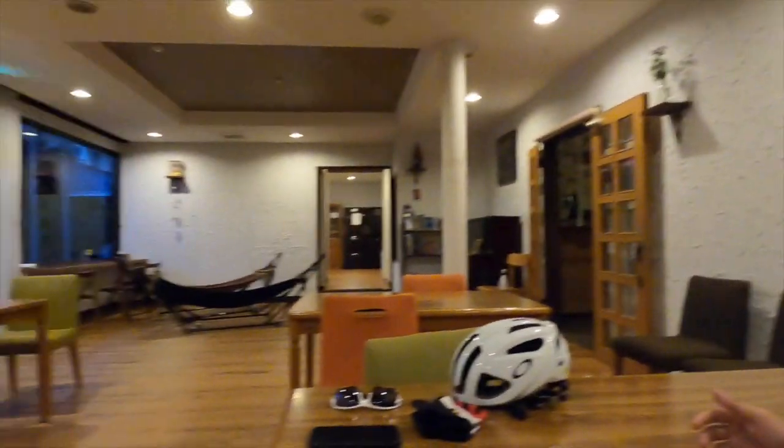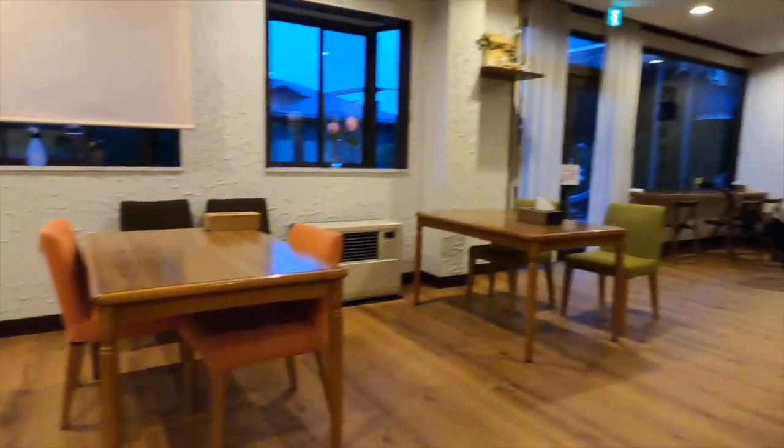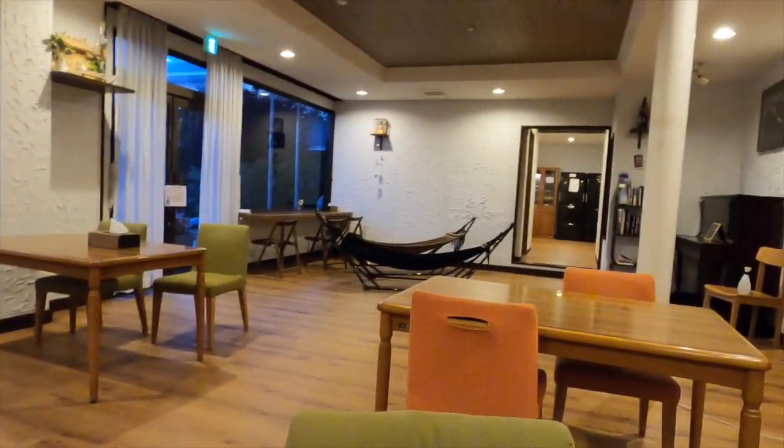And this is the place. It has a very huge space: you have guest rooms, dining tables, hammock, kitchen. Probably in 10 to 15 minutes, we'll have to leave now. Bye.